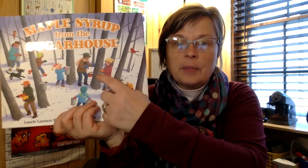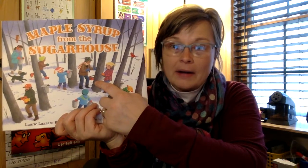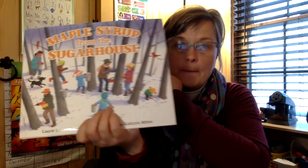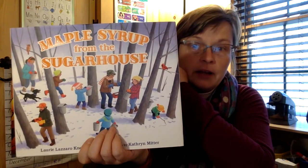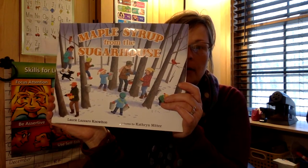So some of you might tap maple trees, and I know at school right now they're tapping maple trees. And you see these cans that are at the maple tree, and what comes out is a clear liquid. It looks like water, but it's not. It's actually a sticky sap. And in order to make that sap turn into maple syrup, you've got to boil it really hot. And some people have sugar houses. So here we are, Maple Syrup from the Sugar House by Lori Lorenzo Knowlton and pictures by Catherine Minner.